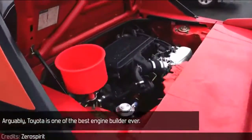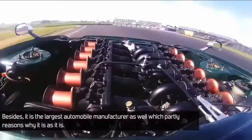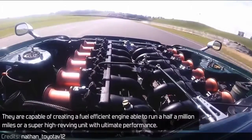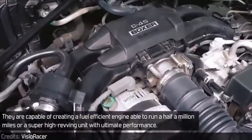Arguably, Toyota is one of the best engine builders ever. Besides, it is the largest automobile manufacturer as well, which partially explains why it is as it is. They are capable of creating a fuel-efficient engine able to run 500,000 miles, or a super high revving unit with ultimate performance.